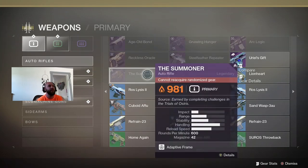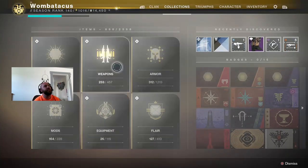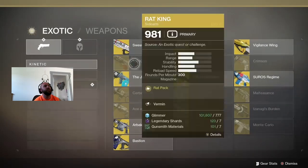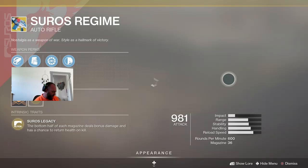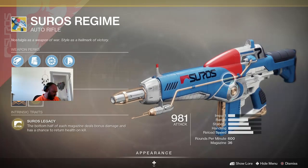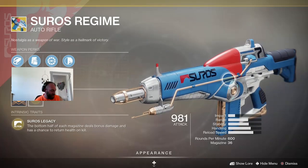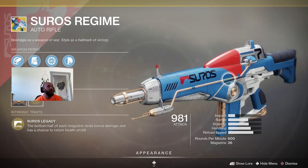This is an exotic weapon. I have this weapon, and it's alright, but I didn't like it a whole lot. So here it is right here, the Suros Regime. Right now we're looking at a 7.7% usage rate. Last week was 7.36, so pretty much the same, no big difference.